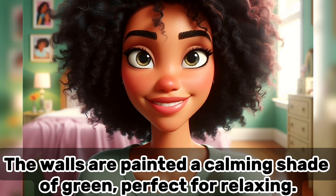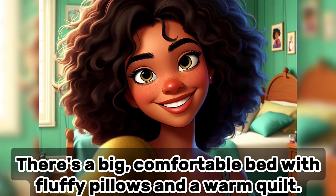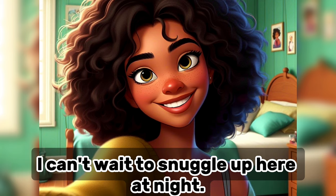The walls are painted a calming shade of green, perfect for relaxing. There's a big, comfortable bed with fluffy pillows and a warm quilt. I can't wait to snuggle up here at night.